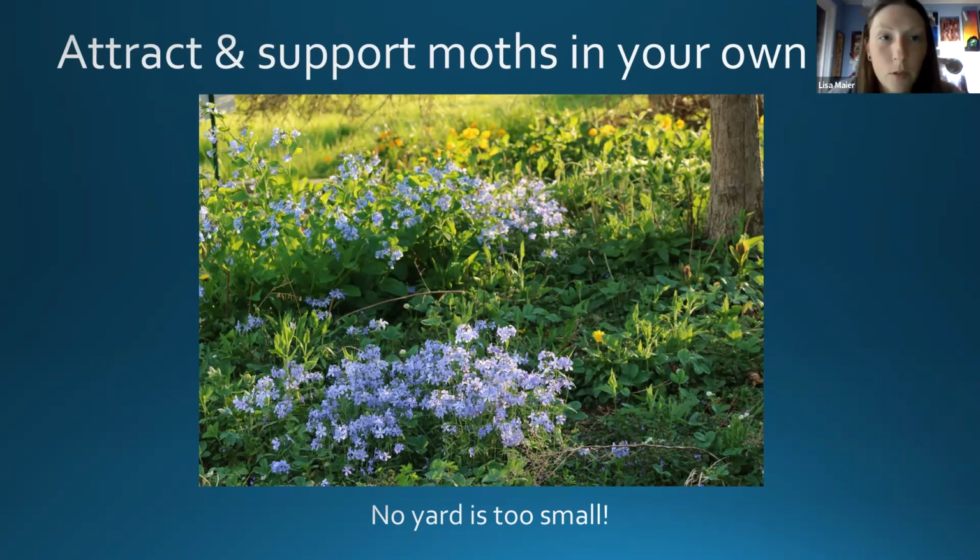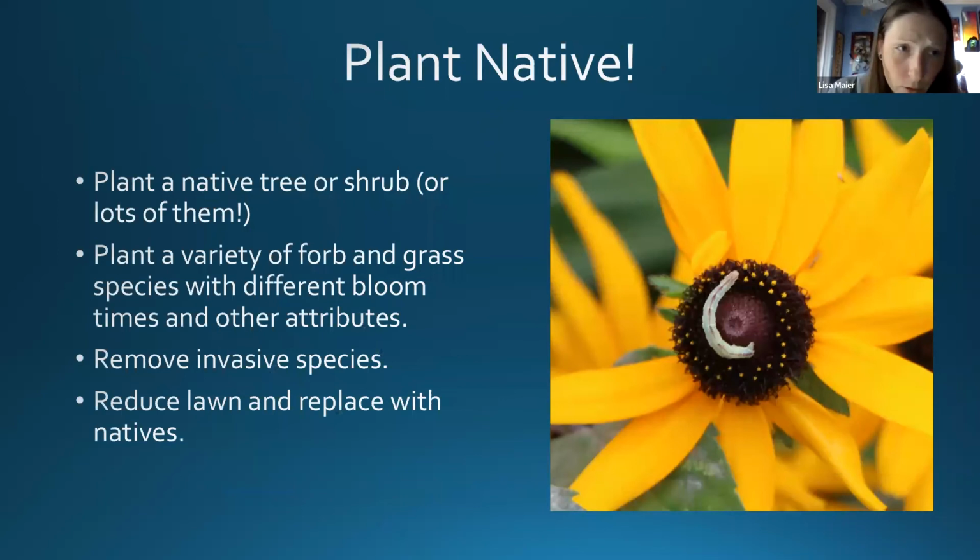So don't think just because you have a tiny little yard, or maybe you only have a back porch and maybe you can only do potted plants, you can plant natives in potted plants and certainly help support insects that way. So definitely the number one thing you can do is plant natives.